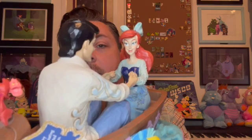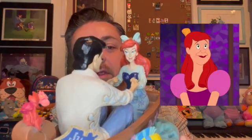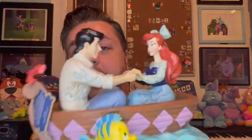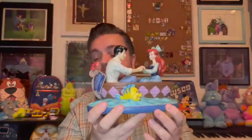This is a little bit... it's like a mature Ariel. She looks much older and a little bit more serious. She's giving me Drusilla vibes from one of the stepsisters, or is it the other one? Doesn't matter. She kind of has that vibe going on, and there's Eric. Really great. These two will look super nice together.